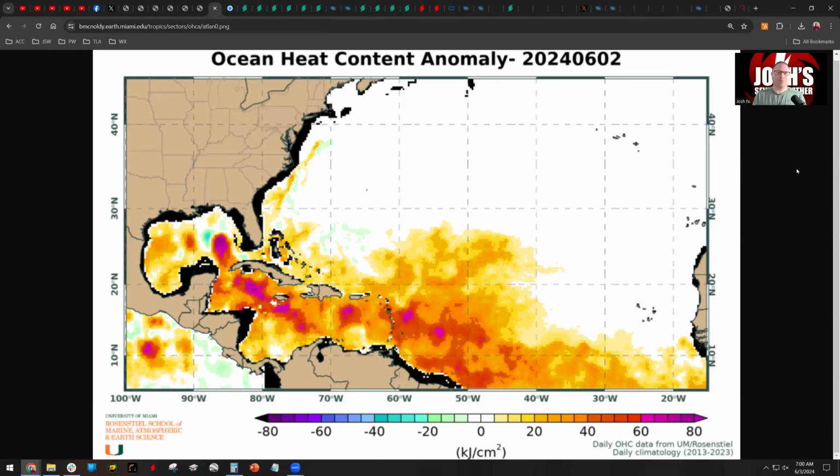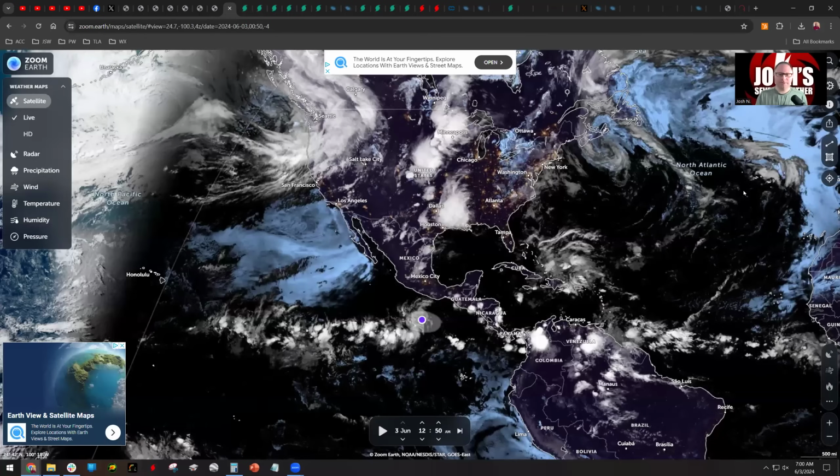We could have all the hot water in the world, but if nothing gets into it that circulates, then it's just hot water. That's all it is. So we need something to trigger these storms to get going. But once they do, and I do think we'll see those in the next couple of weeks, then they could intensify more quickly than what we might be used to.